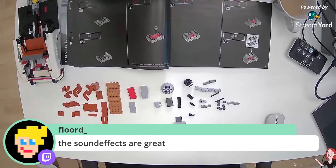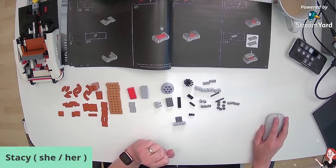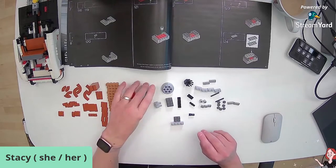The sound effects are great. I'm glad the sound of me screaming is good sound effects. It happens a lot when I build Lego, so that's a good sign.